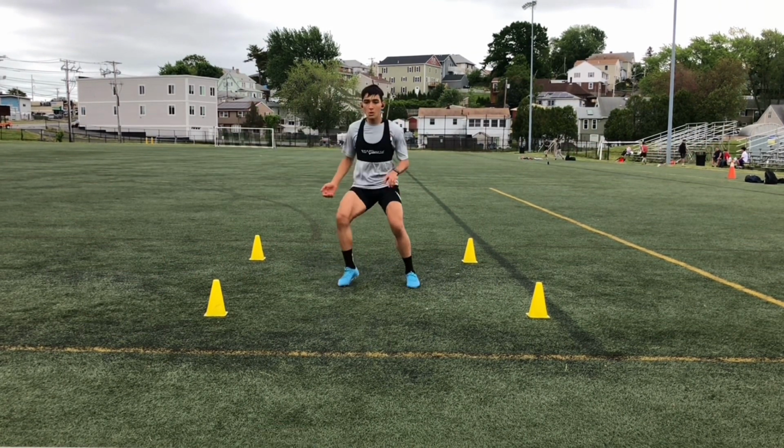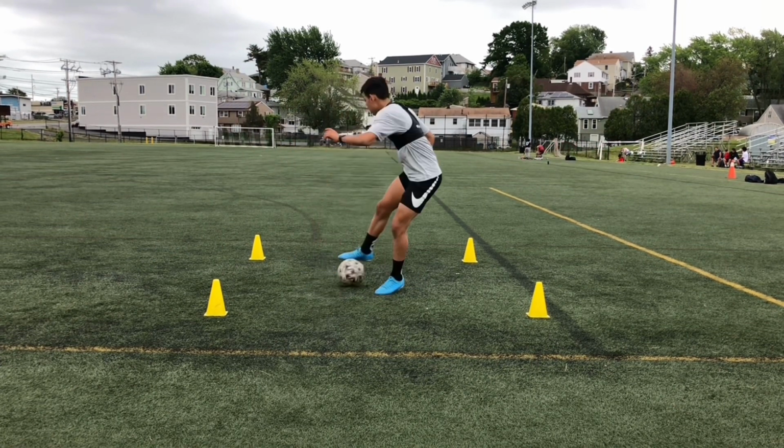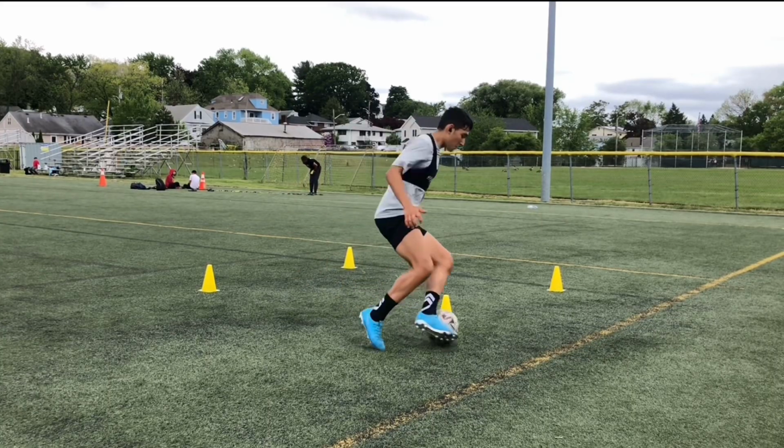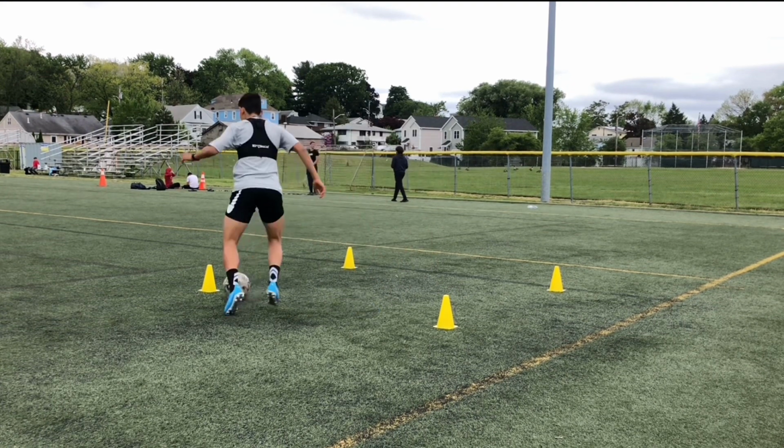And again, for this drill, I struggled a lot. I made a lot of sloppy touches, a lot of sloppy mistakes, and I had to modify this drill because I had it originally bigger, but for some reason I just did not feel it, so I had to make it a little bit smaller and focus on some tighter touches.